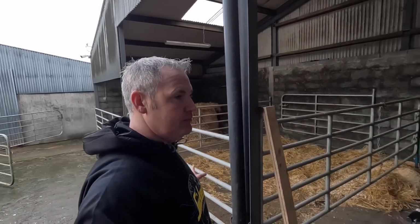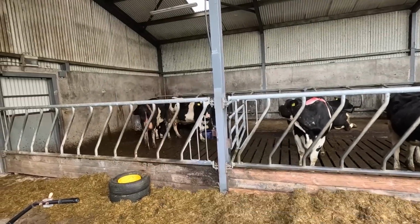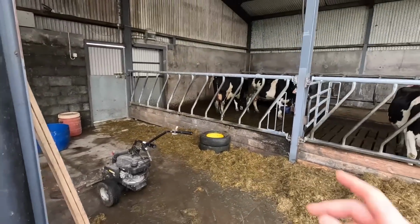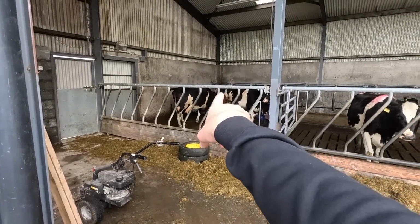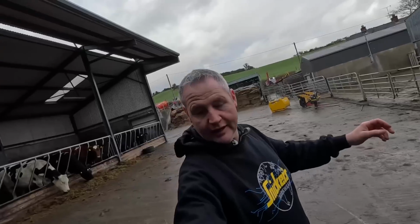Anyway, I have a cow just after calving there. I'm just after putting her back out of the calving pen. She's in there in the corner and she's just finished. I'm putting her out because there's another one ready to calve. Well, there's actually 2 there ready to calve as well. So I'm going to pick out the one that's closest now, put her into the calving pen and leave her there for a while.